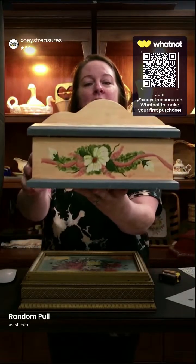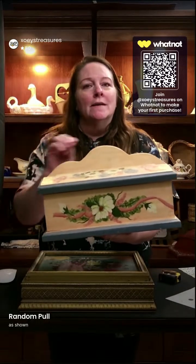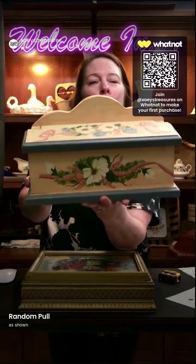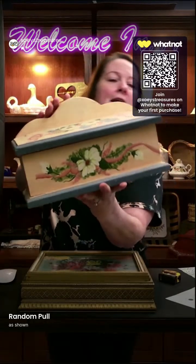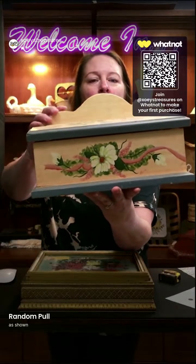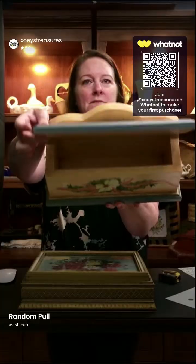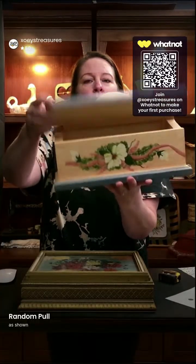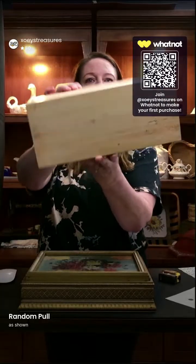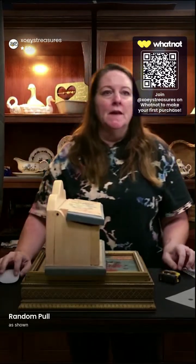So what we have here is a really cool wooden box. It is our cottage core, granny core, kind of like that cottagey feel tonight. That's the aesthetic that we are going with today. This is a pale yellow, almost tan. It is hand painted with beautiful florals on there, and it's hand painted up there on the top. It does open up, as you can see down in there. Really, really beautiful box. That's what the back looks like. So it's a nice shelf sitter, and that's what the bottom looks like. We're going to go ahead and get that one going.